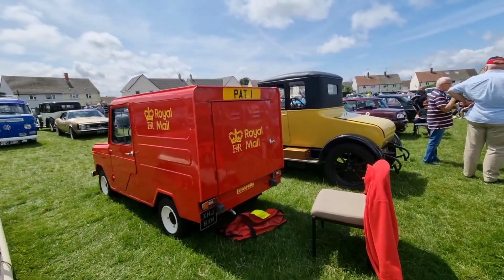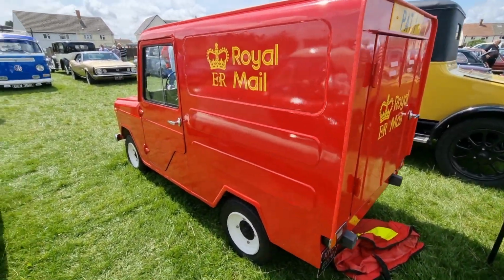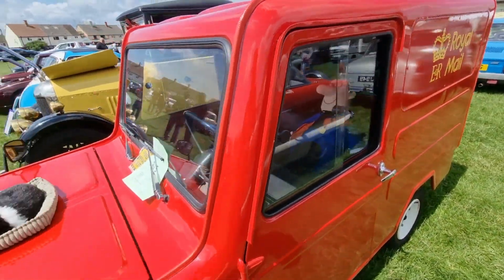Can't help but singing. Postman Pat. Postman, you don't hear me sing. Isn't that funny? He's even in it, look. And Jess on the front.